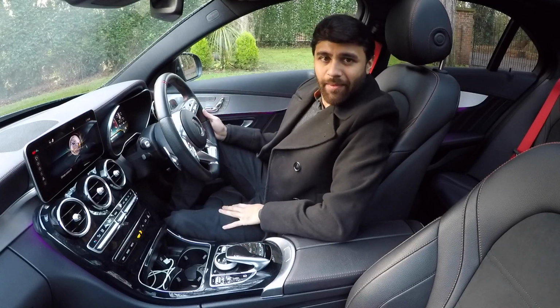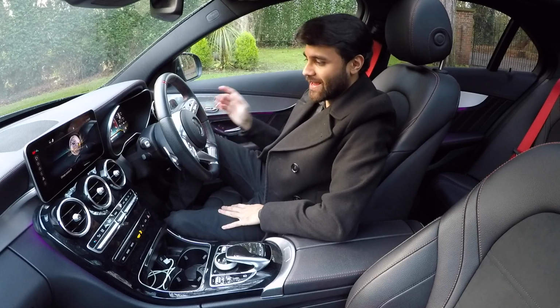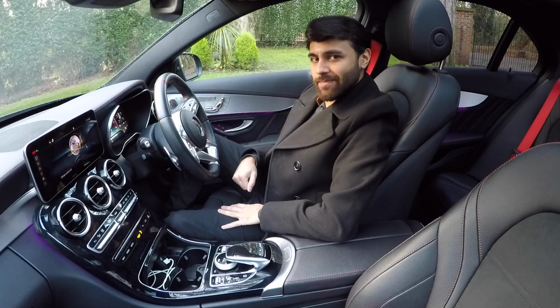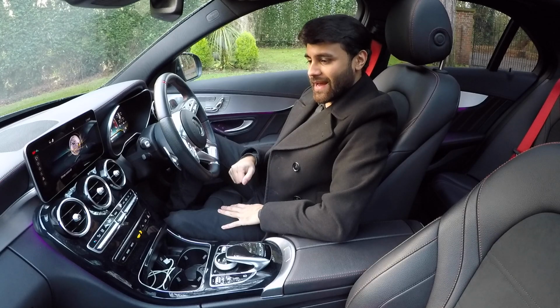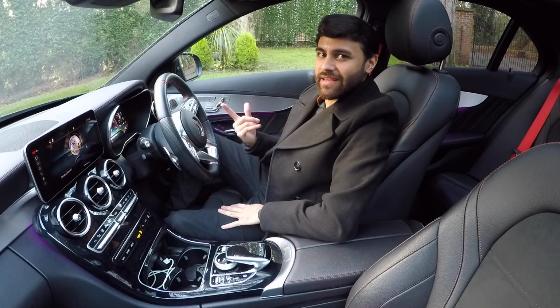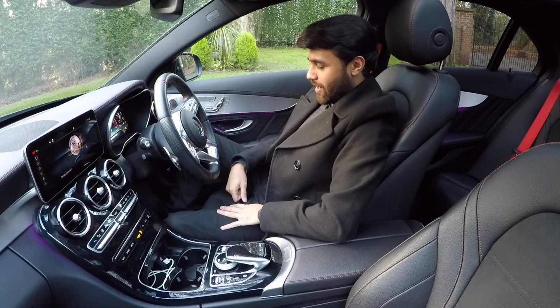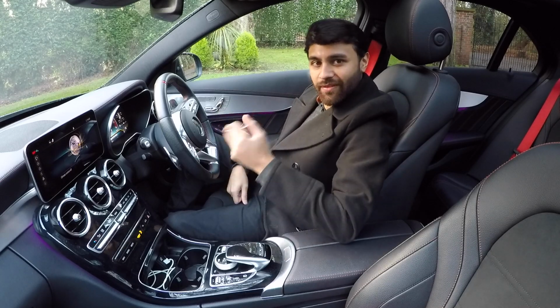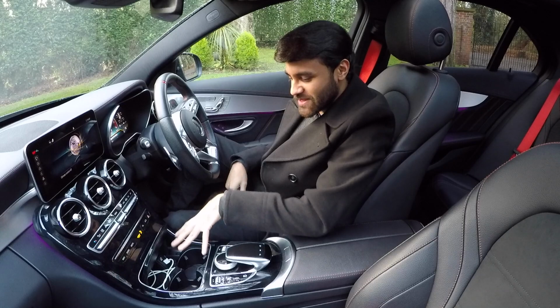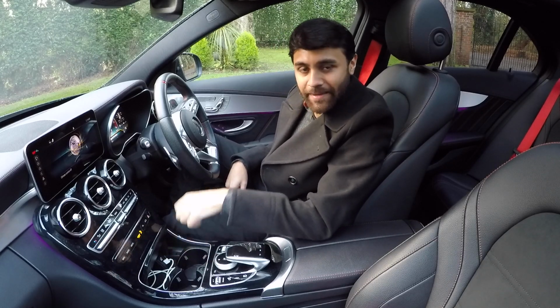Right, the second thing you might not necessarily have known about your AMG vehicle, this irritated me when I first bought the car, and why they've done it I don't really know. This doesn't even need to be an AMG vehicle, this could be across their whole range. For years and years, the 12 volt socket used to always be here. It didn't matter what car you had, it was just floating about here.